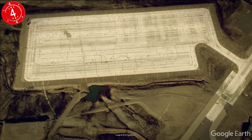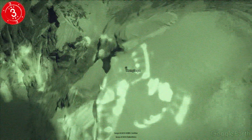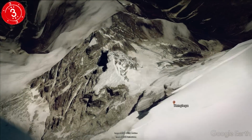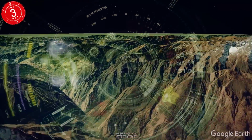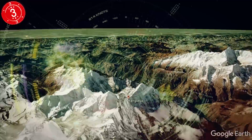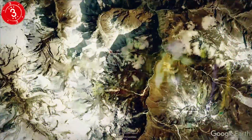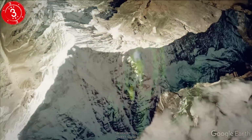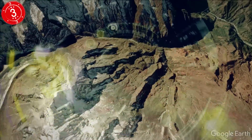Number 3, the Snow Saddle. Want to hide something? Why not go 22,000 feet up where no one else will? Known colloquially as the Snow Saddle, Kantanga is a major Himalayan mountain peak in Nepal, and a lot of it is obscured on Google Earth. UFO conspiracy theorists claim that the images are hiding the location of a secret UFO testing site, the entrance to which is supposedly hollowed into the side of the Kantanga Peak. Take a look for yourself and you decide.